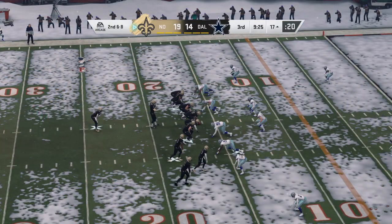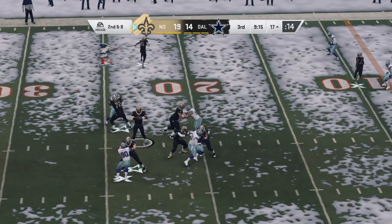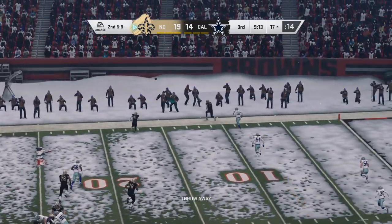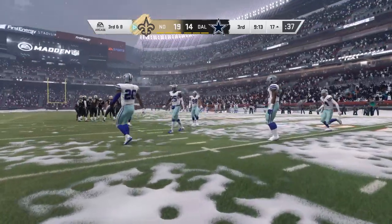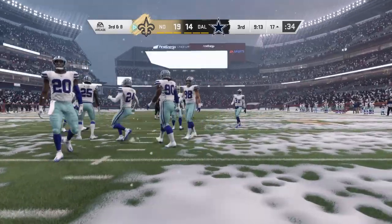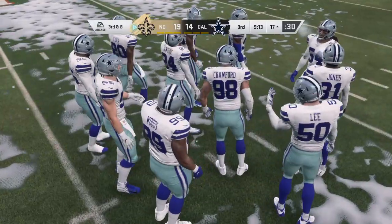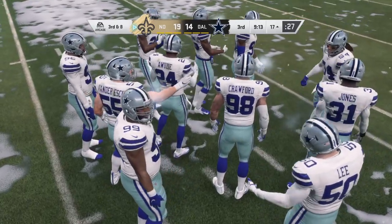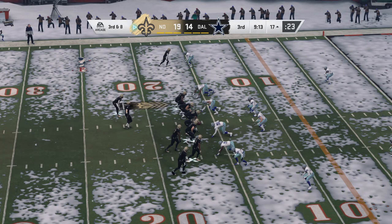The last run good for 2. Here's 2nd and 8. They're going to look to throw. Pass incomplete. Second down. Thrown away and incomplete. Byron Jones on the coverage. So the failure to connect on 2nd down leaves them staring up here at a 3rd and 8.